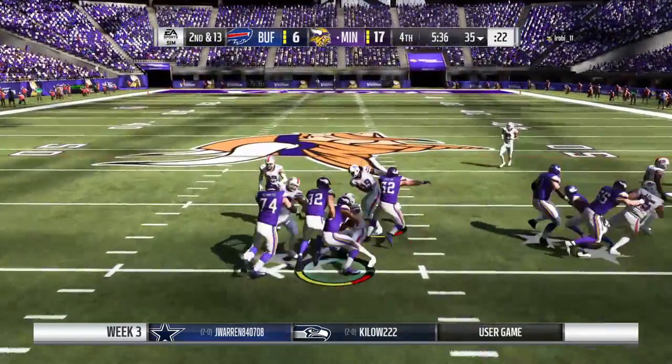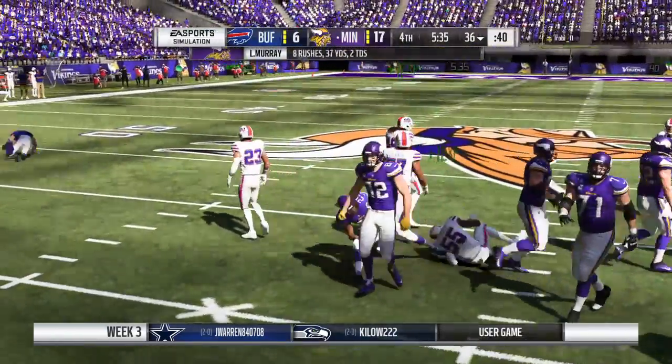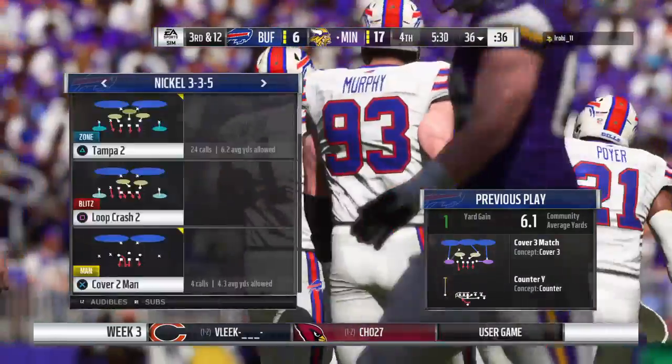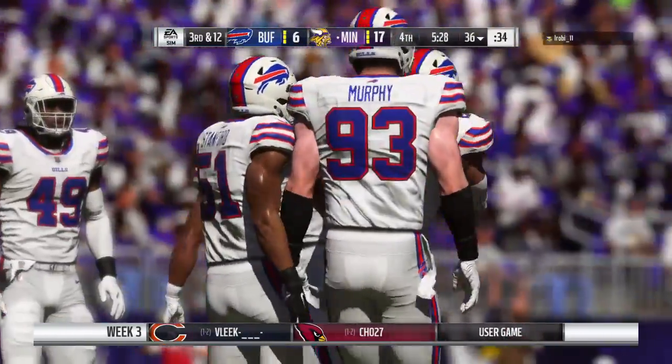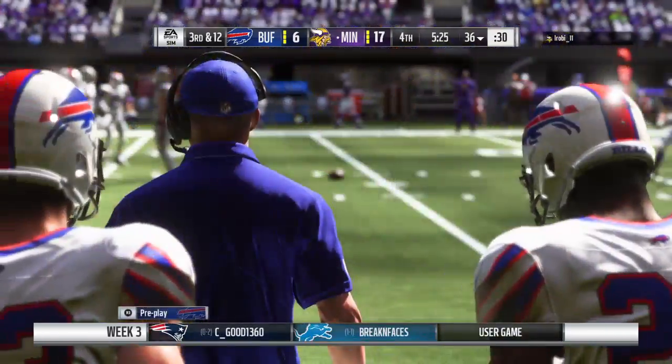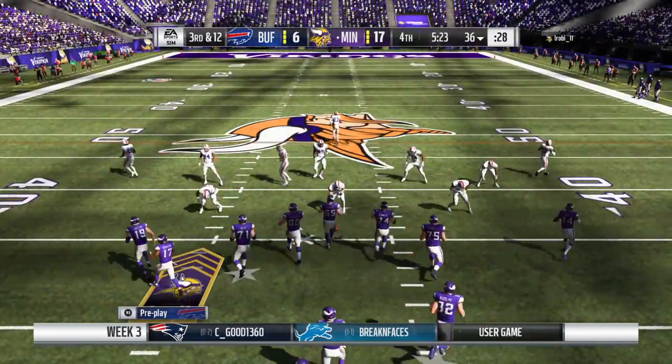They'll run the counter with Murray. And this defense not giving him anything there. Maybe a yard up to the 36. Bottom line, they want to keep this clock rolling, so they'll take that one right there. They just want to keep falling forward, and they want to put the onus on the big fellas up front in order to bring this one home.